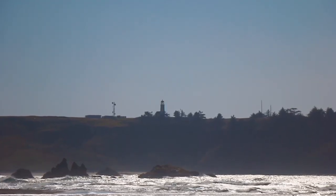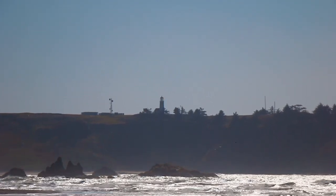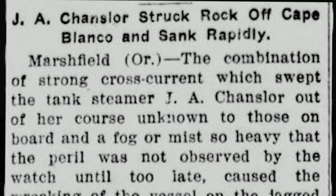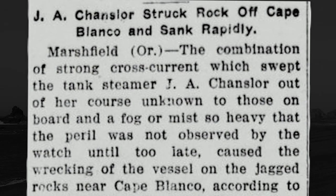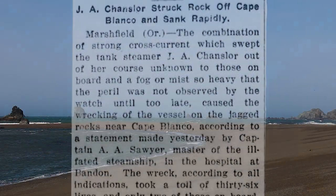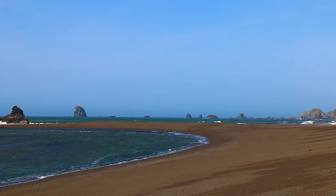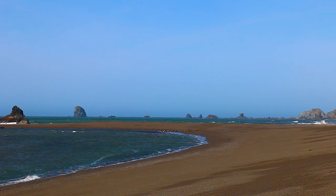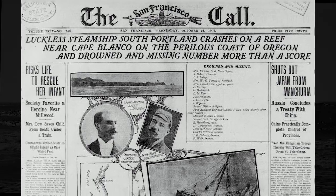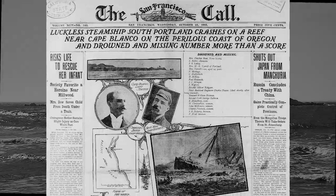While the lighthouse helped to guide ships away from the dangers of this area, some shipwrecks still happen due to the rugged waves and rocks. An oil tanker named the J.A. Chancellor crashed on the rocks north of the lighthouse. Most of the crew died, as well as wildlife, due to the leaking oil. Another ship, the South Portland, slammed into a nearby reef in thick weather. Only half the crew and passengers survived.